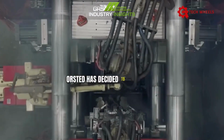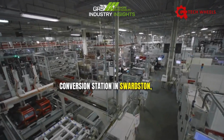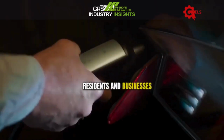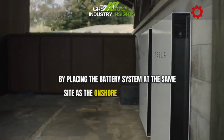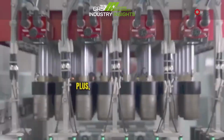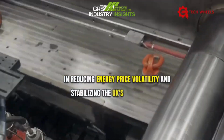Ørsted has decided to install a Tesla battery storage system at the onshore conversion station in Swardeston, Norfolk. The installation site is cleverly chosen to minimize disruptions for local residents and businesses. By placing the battery system at the same site as the onshore conversion station, Ørsted ensures a seamless integration with the existing infrastructure. Plus, it's a huge step forward in reducing energy price volatility and stabilizing the UK's energy supply.